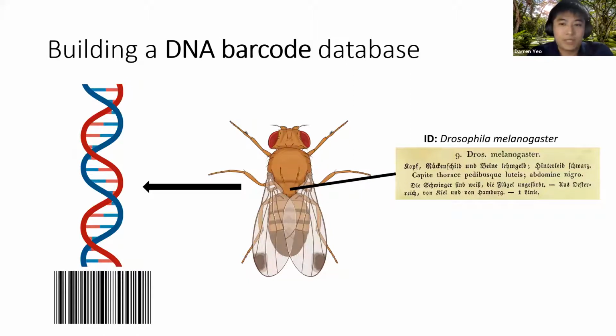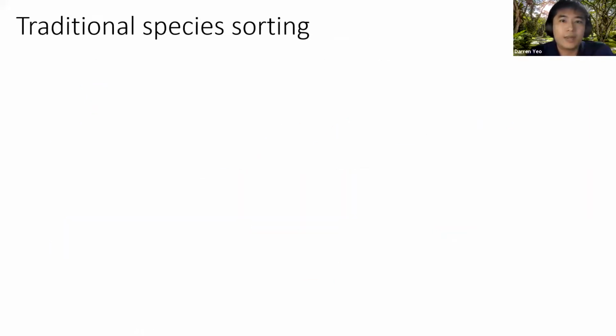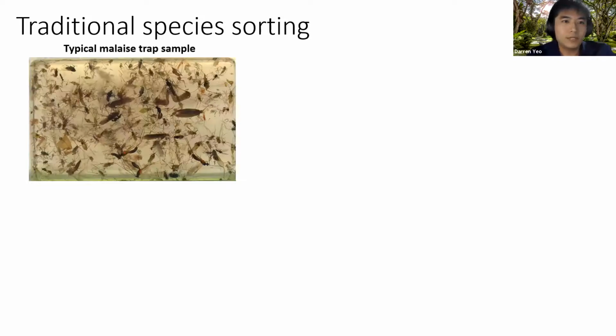However, we have to remember that most of biodiversity consists of species that are small and still not yet known to science. This means we neither have a species description nor a DNA barcode. And one reason for this is that the traditional workflow for sorting species is usually very time consuming. So if you talk about an insect sample, if you collect this from an insect trap, a malaise trap for instance, you see that it's a ton of specimens, it's extremely messy and chaotic.